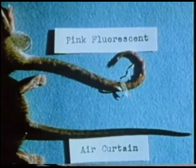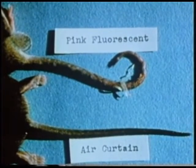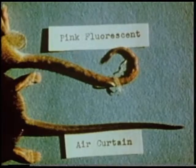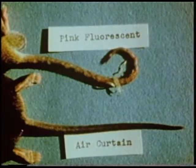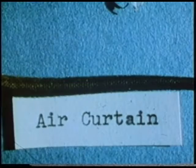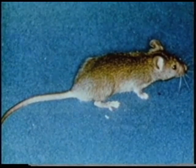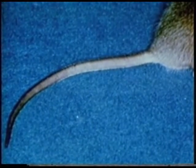The first significant response to the different lighting conditions was noted in the tails of the C38 strain of mice, which are extremely susceptible to spontaneous tumor development. When housed under pink fluorescent light 14 hours a day for 3 months, the tails became spotted and severe lesions occurred, causing the abrupt curling at the end. The tails of the animals receiving the natural daylight through the air curtain device remained perfectly normal. At the end of a 3-month period, some of the animals were transferred from the pink fluorescent to the air curtain compartment, and after 30 days, the condition of the tails became perfectly normal.